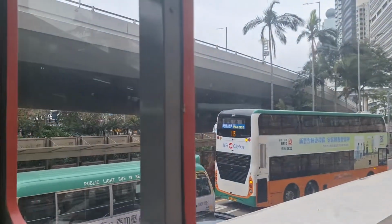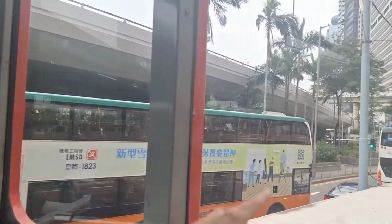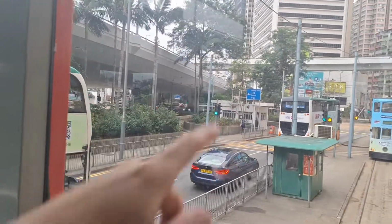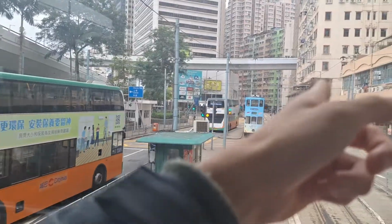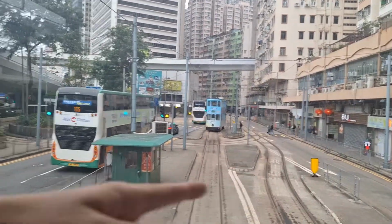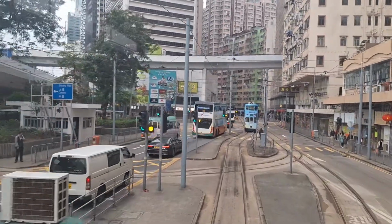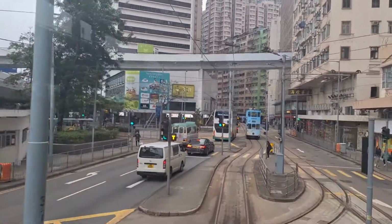We also have the Shek Tong Tsui terminus, which is just over there. Yep, there it is. Is that the Shek Tong Tsui terminus? Yeah, that's the one. Right behind there. So we're going to do this U-turn right here, and then it goes in there. Some of the short trips will terminate there. I think it's Shek Tong Tsui to North Point services.